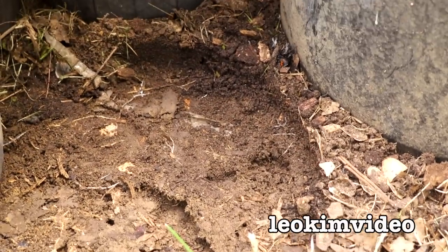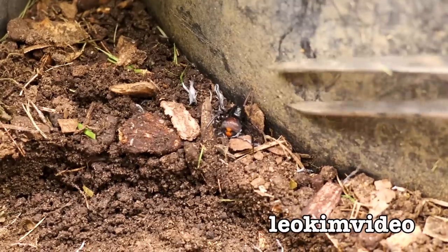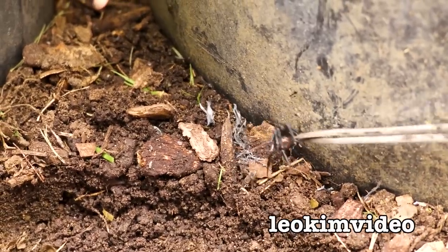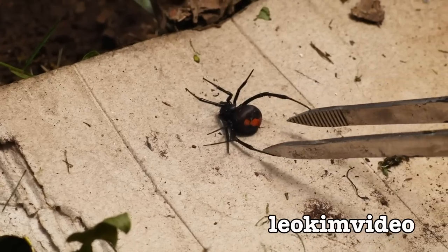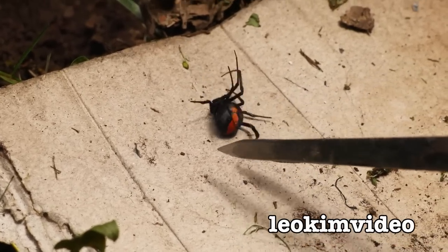Okay. I can see the redback. Yes, it was a redback spider. Let me get it out. Maybe you can just see her redback going on there. Okay. There she is there. It's not a full-size redback. It's maturing. It's got the nice red stripe on the back.